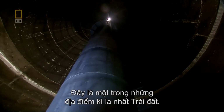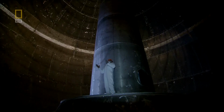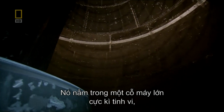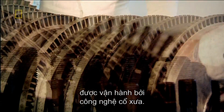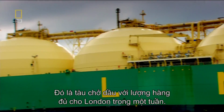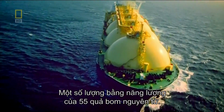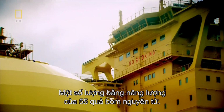This is one of the strangest places on Earth. It's the inside of a vast, sophisticated machine, which is driven by an ancient technology. It's a tanker with a cargo that can power London for about a week. A cargo equivalent to the energy of 55 nuclear bombs.